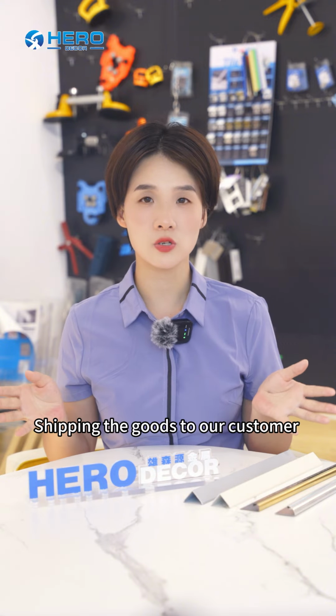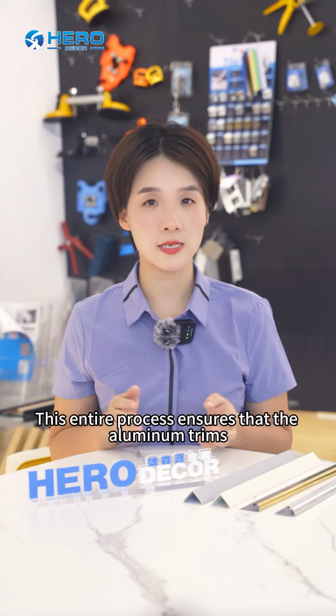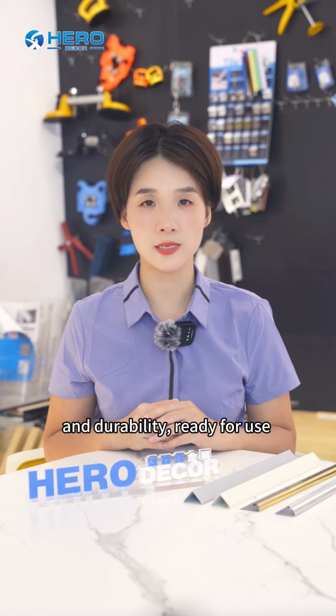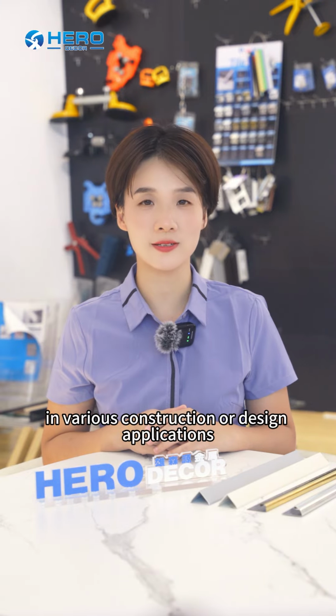And shipping the goods to our customer for resale or distribution. This entire process ensures that the aluminum trims are produced with high quality standards, with precision and durability, ready for use in various construction or design applications.